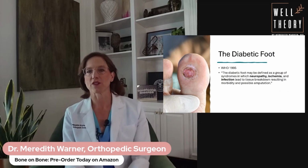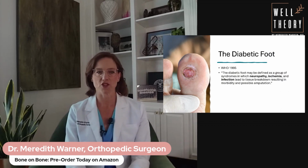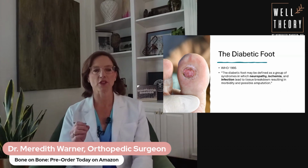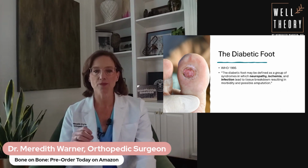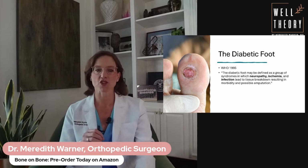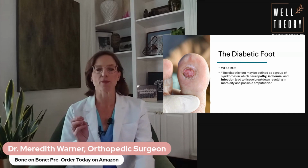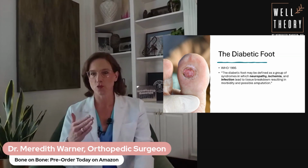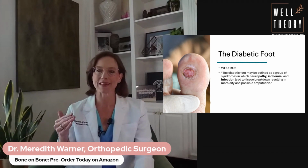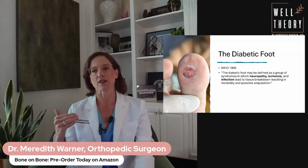So what is the diabetic foot? Well, the World Health Organization in 1995 defined it as such, and I quote, "The diabetic foot may be defined as a group of syndromes in which neuropathy, ischemia, and infection lead to tissue breakdown, resulting in morbidity and possible amputation." So what you need to remember is there's neuropathy, which we just talked about briefly, ischemia, which is a lack of oxygenated blood flow to the foot, and then infection.